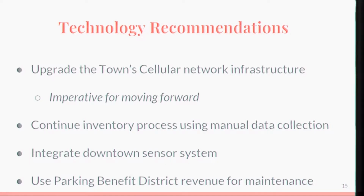In parallel with that, we recommend also continuing the inventory process that we just went over, or potentially making improvements to it, so that more problem areas in downtown can be identified and analyzed. And then after doing all that, we recommend integrating some sort of sensor system into downtown and using revenue generated from the parking benefit districts to help maintain the system and potentially make improvements to it.